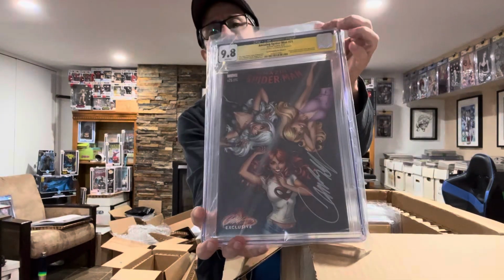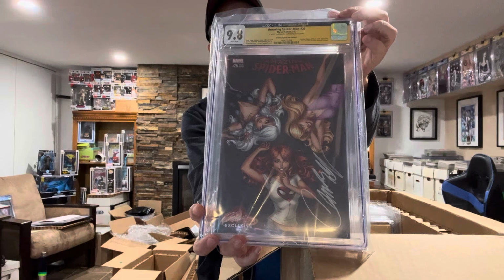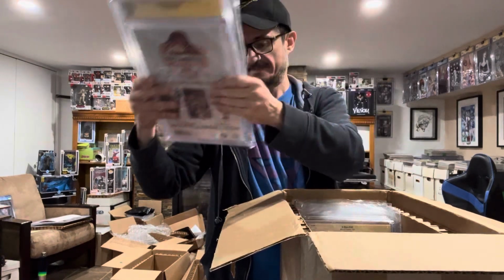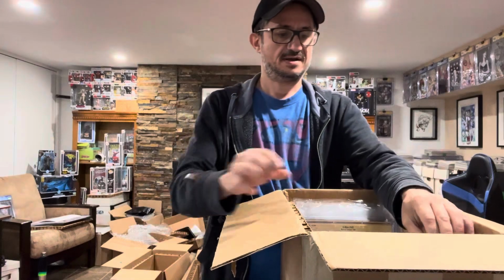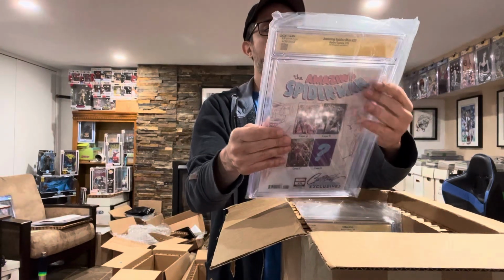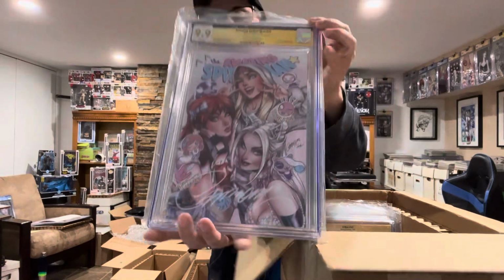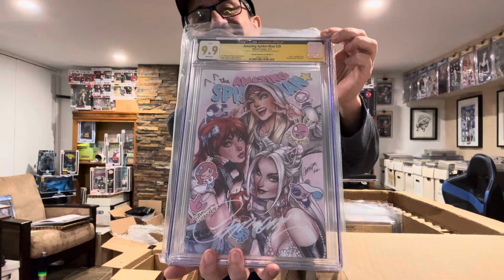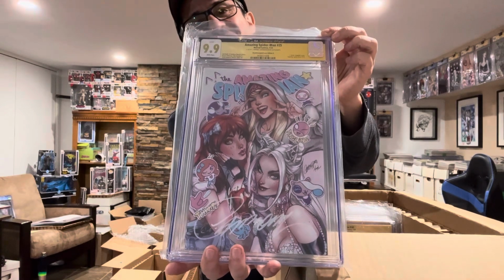Next, we have this amazing Spider-Man 25. It's another Campbell exclusive. Another beautiful 9.8. Yes, sir. This just blew my mind. Oh, my God. Not only is this our first JSA submission, but we also got a 9.9, man. Wow, wow, wow.